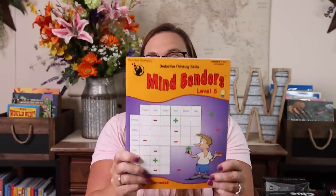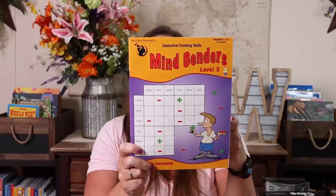And then we also went ahead and got the next level of Mindbenders, which is level 5. This is hands down our absolute favorite for logic. We have used, I think, all of the levels right now. She is not all the way done with level 4, but she'll finish it a couple months into 6th grade, more than likely, so I went ahead and picked up 5. This is the one that she used the most of all of the ones that I bought last year, as far as the workbooks went.